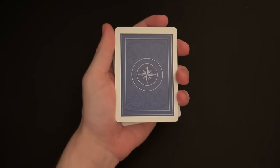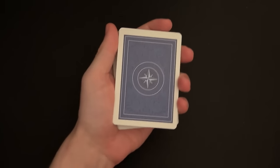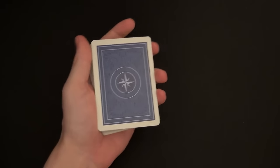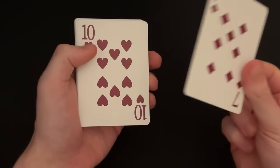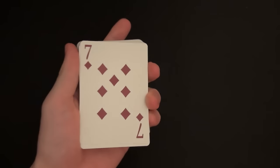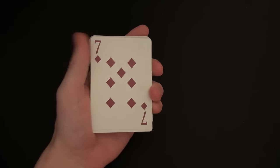Sure, they're numbers, not... what is the opposite of a court card? Well, it's called a spot card because they have spots on them like this. This one's got 7 diamond spots. This one's got 10 spots that are hearts. And this is why the trick is called Spot On. A bit of a pun, you see.